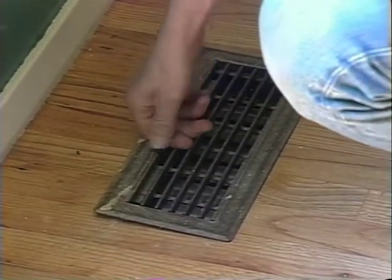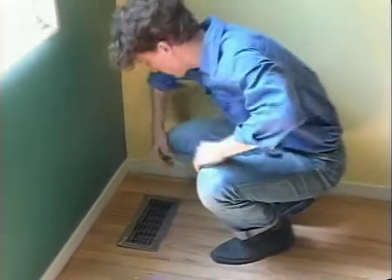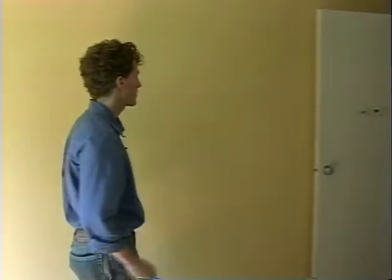Similarly, if you have a spare room or a bedroom you're not using, shut the vents in that room and shut the door to that room. The smaller the space you're trying to heat, the less gas you have to burn to heat it.